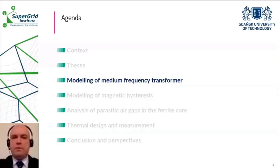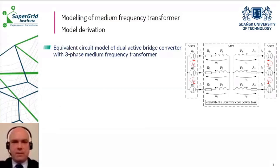Now, I will detail the first selected subject, modeling of the medium frequency transformer. I propose an equivalent circuit model of the dual active bridge converter with the three-phase medium frequency transformer. The inverter and the rectifier are modeled with controlled voltage sources. The transformer model includes the primary and secondary windings and an equivalent circuit for core power loss.